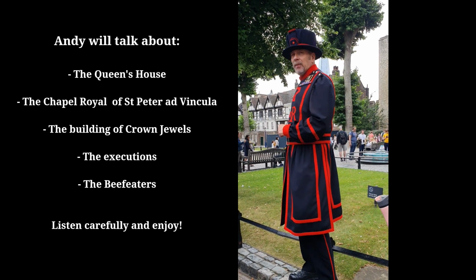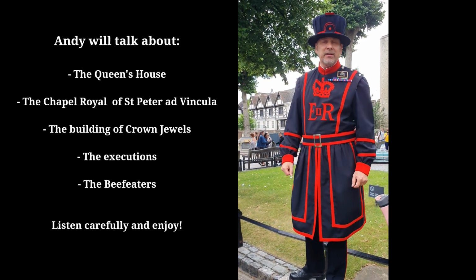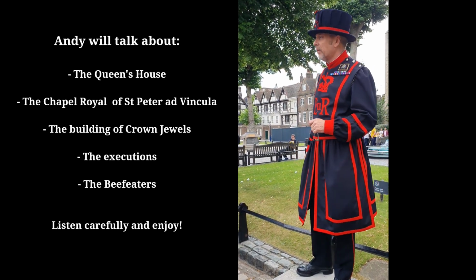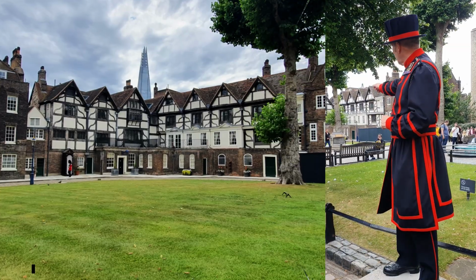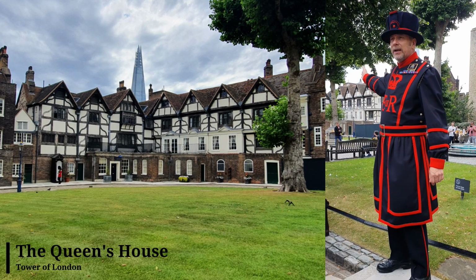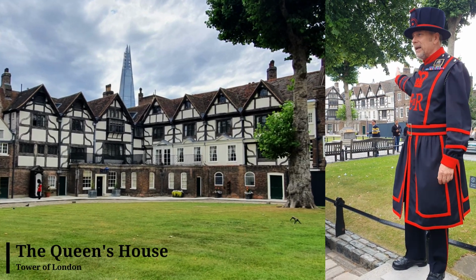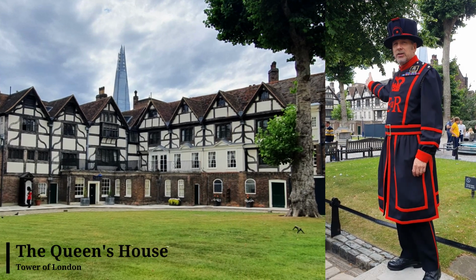Now, before I talk about probably the most famous execution that took place here on Tower Green, I just want to take a few more minutes longer to point out some of the more important buildings that surround us. Over on my right hand side here, ladies and gentlemen, tucked away in the corner with the sentry guarding it outside, we have the Queen's House. Called the Queen's House because, believe it or not, it belongs to the Queen.